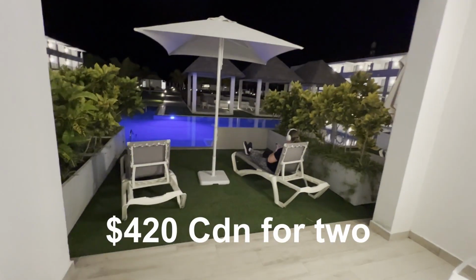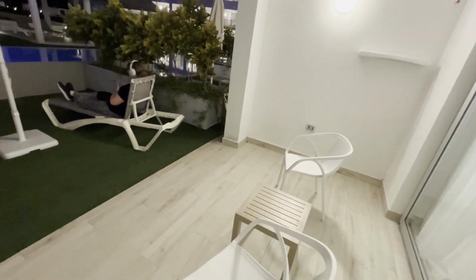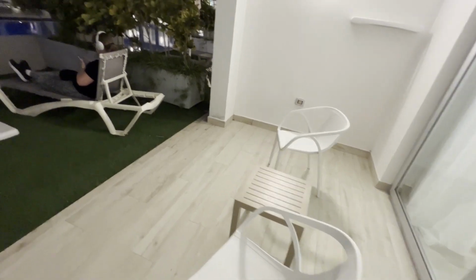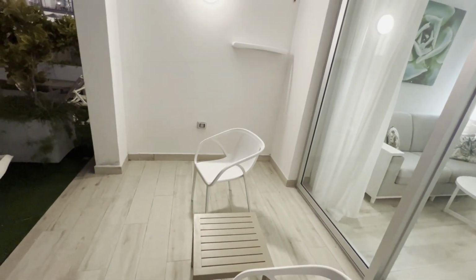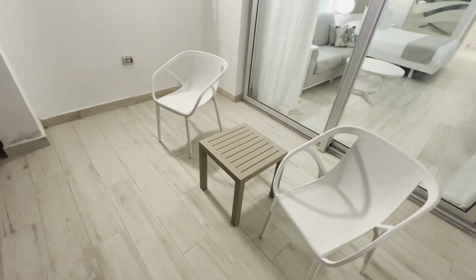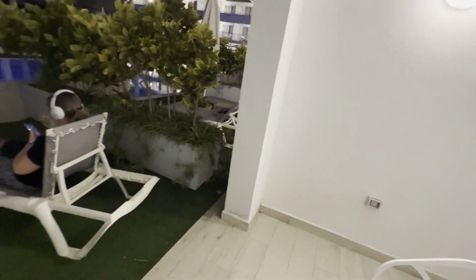I forget how much that was now. It was not that cheap, actually, to get the swim out, but I've never done the swim out in Cuba. Not that many places have it, but when we were at Cayo Coco last time at the Iberostar Coral, they had the swim out there, and I was kind of wishing that I had booked that instead of the rooftop. So we got the swim out here.